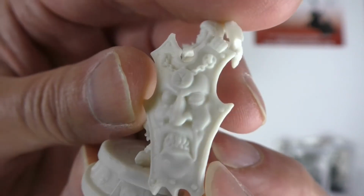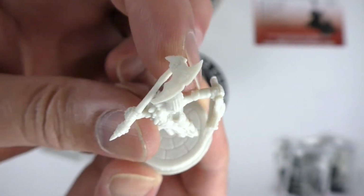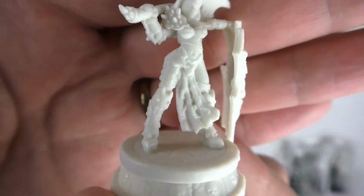Oh, wow. That's lovely. A bendy axe. That can be straightened, I'm sure. Yeah, a bit of detail on the face there, on the clothing. So that's quite nice.